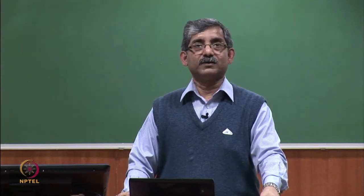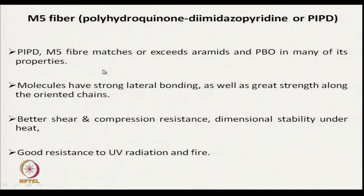Next material is M5 fiber. It matches or exceeds the aramids and PBO fiber as far as their properties are concerned. Molecules have strong lateral bonding, so they are very strong, with better shear and compression resistance.